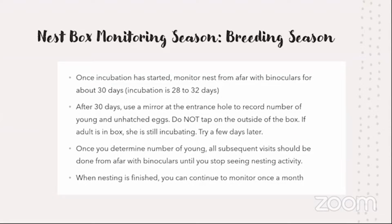So once you start seeing that incubating behavior, it could take about 28 to 32 days. So after about 30 days, I would use a mirror at the entrance hole just to see if there's any young or unhatched eggs. Unhatched eggs actually are normal.